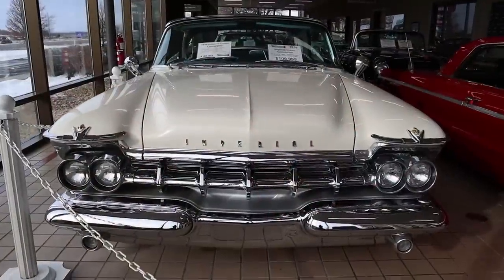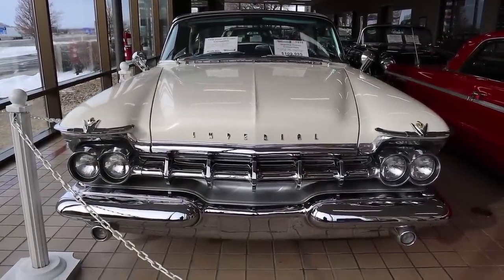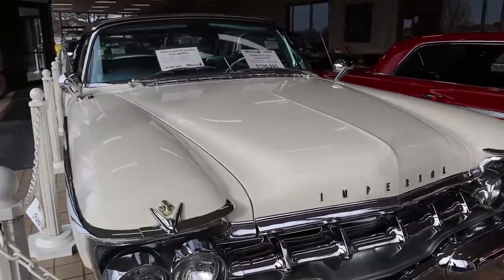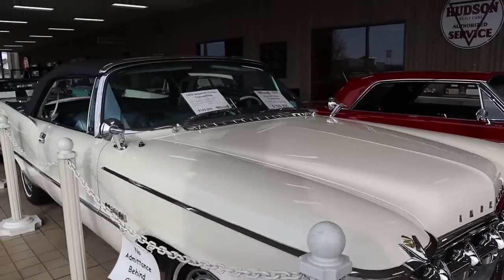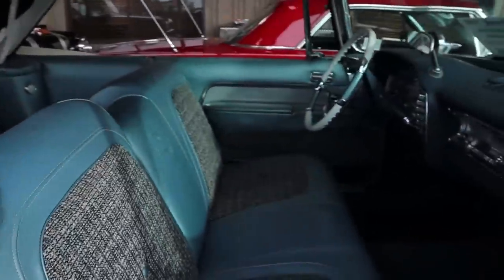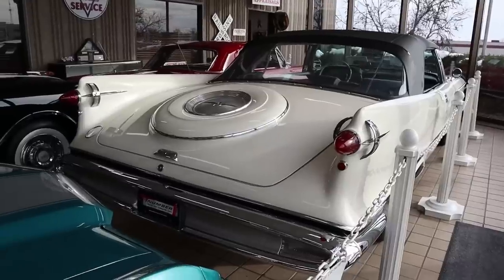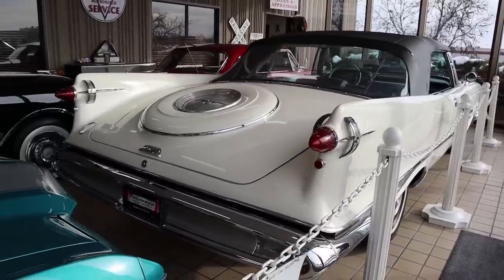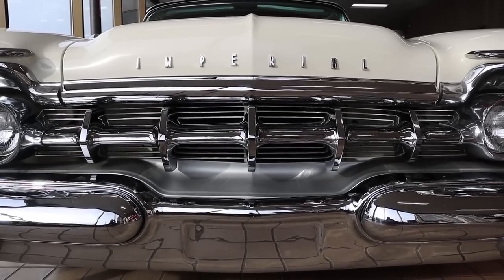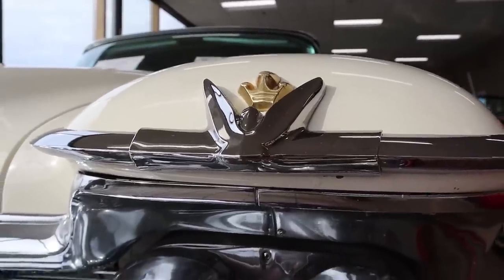Beautiful. Got a Chrysler Imperial here. 1959 Imperial Crown Convertible. Actually, maybe the Chrysler badge wasn't on the '59 Imperial. It was just Imperial, I think. Wow, look at that. The Imperial logo there above the headlight.